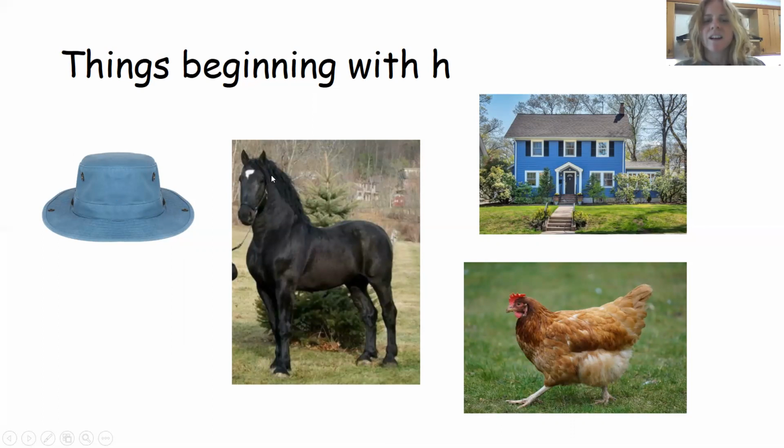Now the second one, I bet everybody knows it. Horse. Can you see he's making that h shape? Horse. And house. House. And finally, you might be saying chicken, but chicken starts with ch. It's a h, e, n, hen.